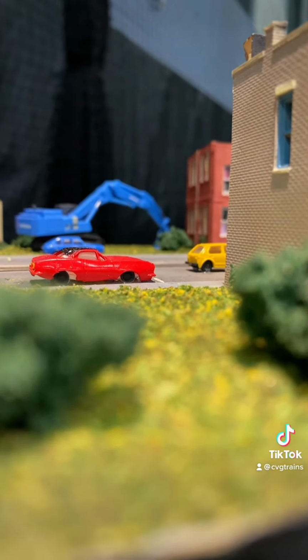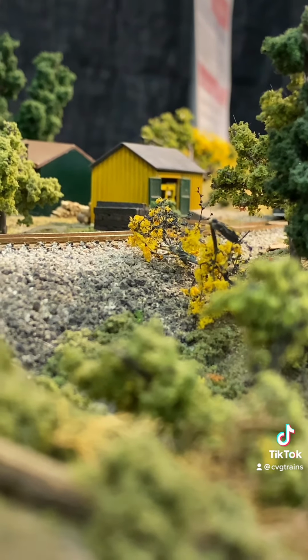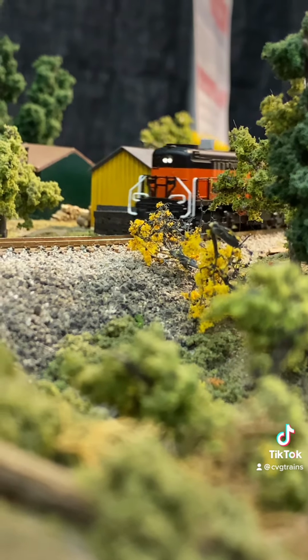And we got some beautiful running shots of this 4-unit pair. Now, for those of you that don't know, the Milwaukee was famous for using just about any power that they possibly could, that they had available to them, especially near the end. So this is not something that's super uncommon. This could theoretically be very prototypical.